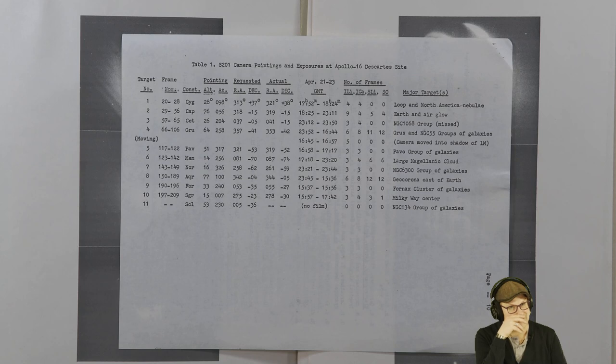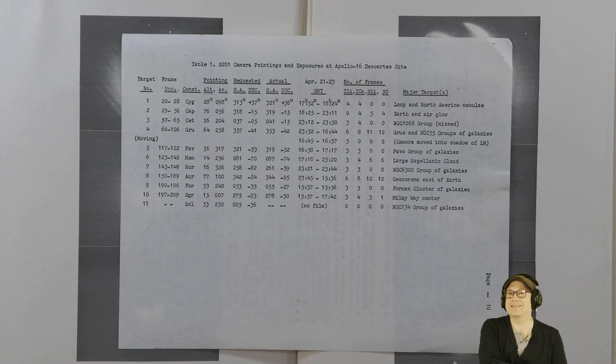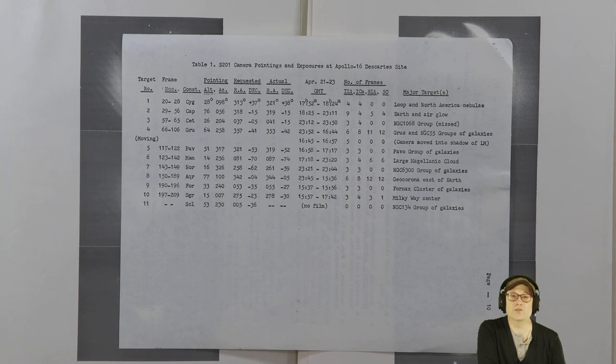So of the 11 targets, they managed to image 10 of them. The first was Loop and North America Nebulae. There's a North America Nebula. Earth and Air Glow, NGC 1068 group. Apparently they missed the target on the third one. Grus and NGC 55 groups of galaxies. Grus, the crane, Southern Hemisphere constellation. That's probably part of why I don't know it.